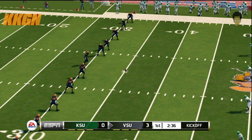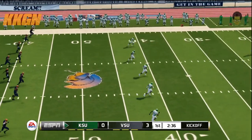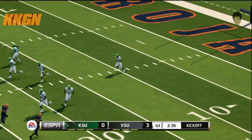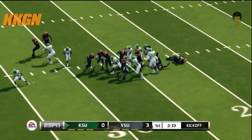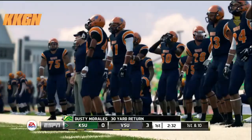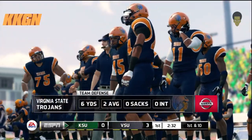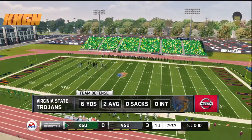Looks like they're ready for the kickoff. He sends this one deep. He's to the 20. They'll bring him down at the 29-yard line. The Trojans are right where they want to be early in this one, partner. Well, this is what their coach talked about, getting off to a great start.